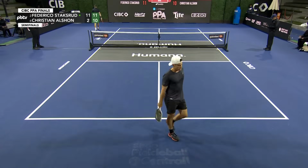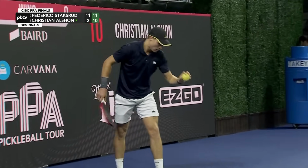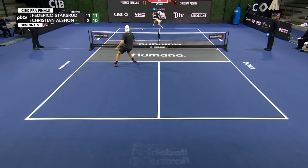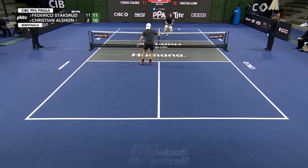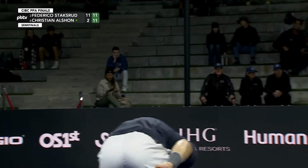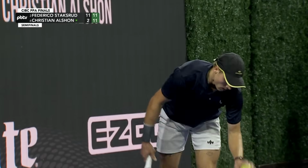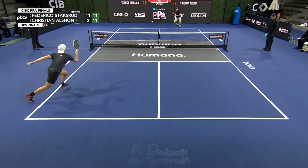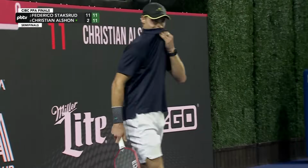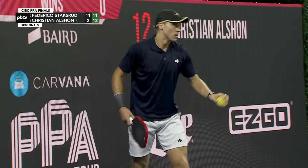Too much on the forehand side. And Staksrud usually has such good footwork. That was one where he wanted to try and find a forehand, but didn't get there in time. 3 match points saved. Christian Alshon ties it back up at 11. Oh! Takes game point on his side. Christian Alshon battling back in game 2. 12-11.